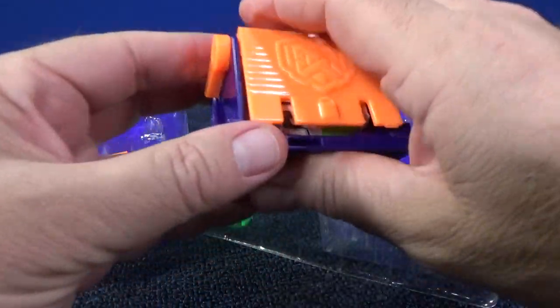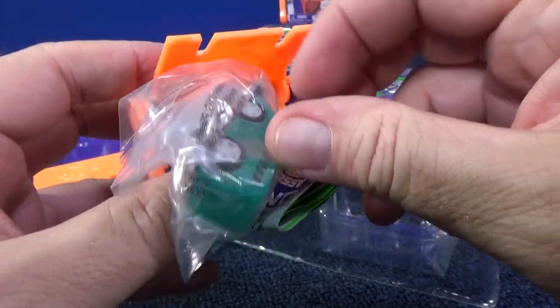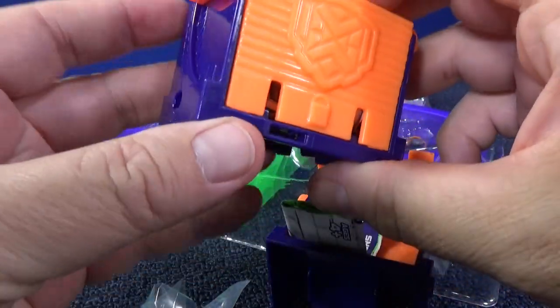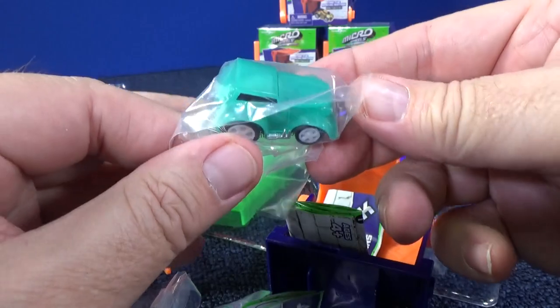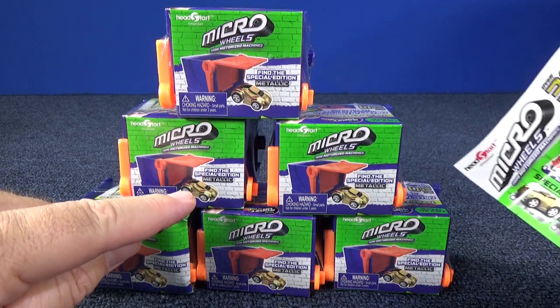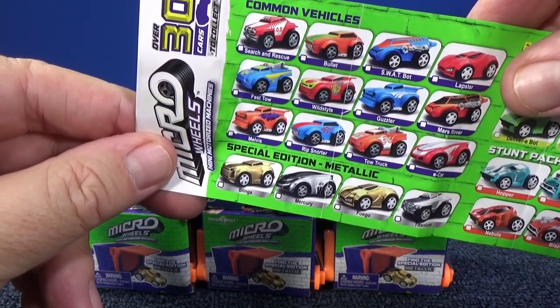Now, let's see what we have here. It's a green vehicle. Oh, got this one again. And in the other one, let's see, what do we have here? Well, got doubles. Six more chances to find some gold or silver. Gold or silver are the metallic versions.